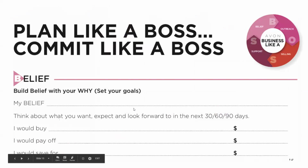So I'm going to go plan like a boss, commit like a boss. And this is just a little summary, even the existing reps, you want to do this. It's just a little summary for you to have an idea what your goal is and for you to plan your business. So first of all, you want to do your belief. What do you believe in? What's your why you came to this business, and what is your goal? So think about what you want, what you expect from this business, and what you look forward to in the next 30, 60, and 90 days.